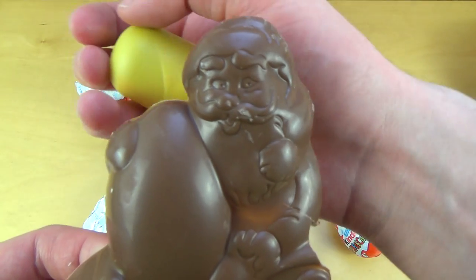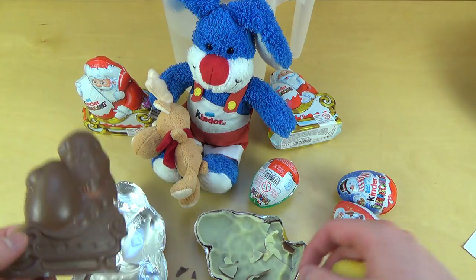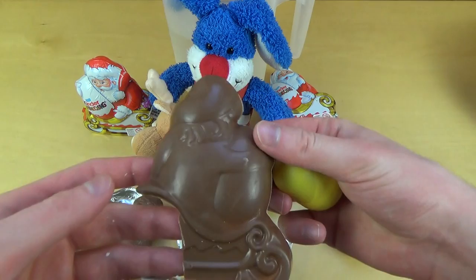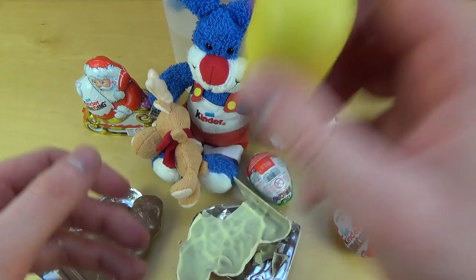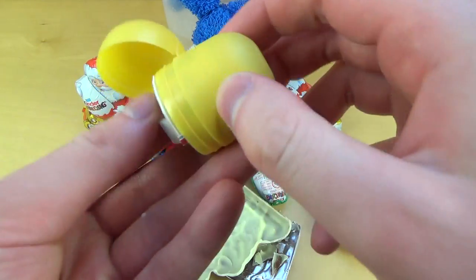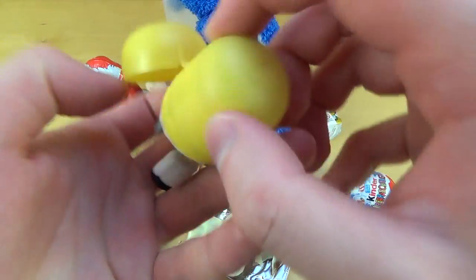This is what Santa looks like. Looks strange. All right, you may also look at the back side. Yeah, even less detail on the back side. Let's check out this egg. All right, and it's a car. I put together the car for you.